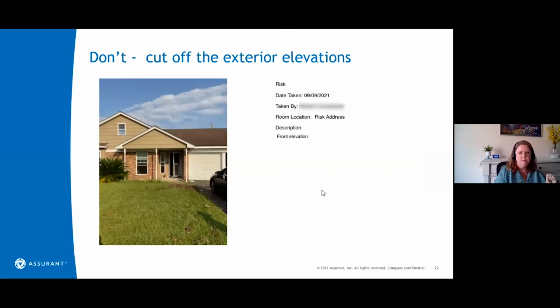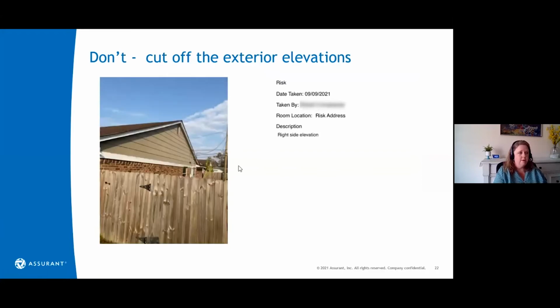Okay. Don't cut off the exterior elevations. These are exactly how the picture came in. I didn't alter these pictures. So what's on the other side of this garage door? I have no idea, but it looks like the roof goes over something, right? Here's the exterior elevation of this same home. What's behind this fence? I don't know. Maybe there's a AC unit back there. No idea. And it looks like it would be pretty easy to open this gate and take that picture.